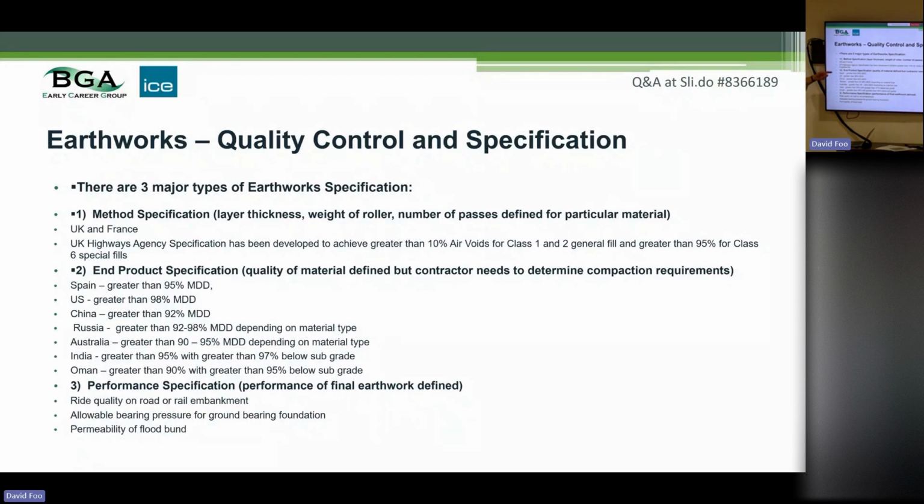Going back to the method specification, I've thought about this. The method specification in the UK was put together in the late 60s. That was the beginning of the big roads and motorways. It was put together with all the good work that the Transport and Road Research Laboratory did. And what it says is, if you do what our specification says, you will get less than 10% air voids. That's it. Don't need to do anything else.